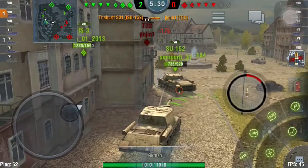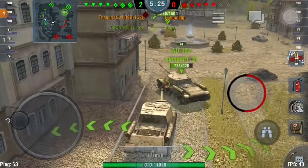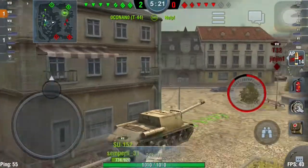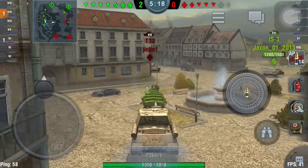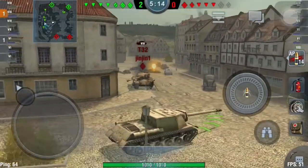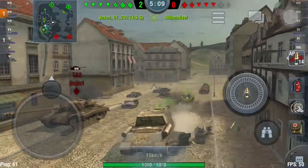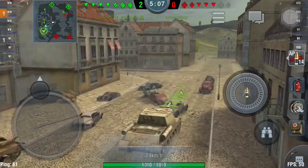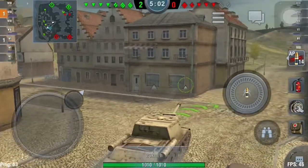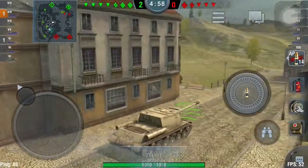And I just took him out. SU did put a shot into him, but I would have killed him anyways. Those guys on the hill do need help, but I'm not in any position to do anything. I've been spotted by someone, and I assume it's the King Tiger. Me and this IS-3 are pushing forward, trying to find targets. Don't see anyone.